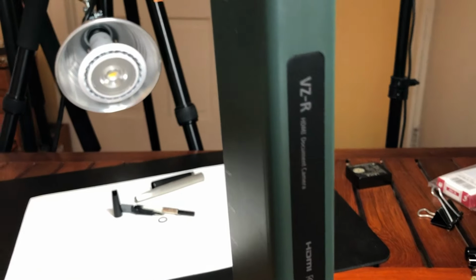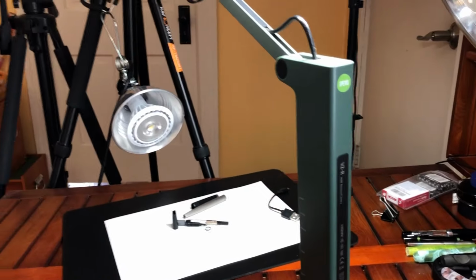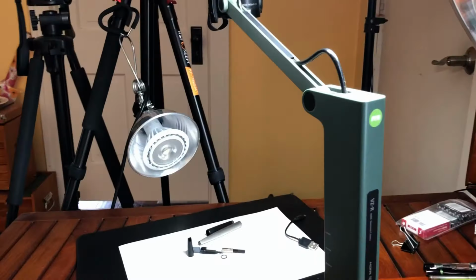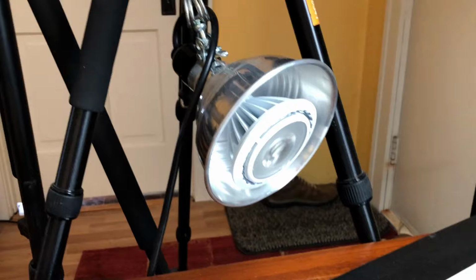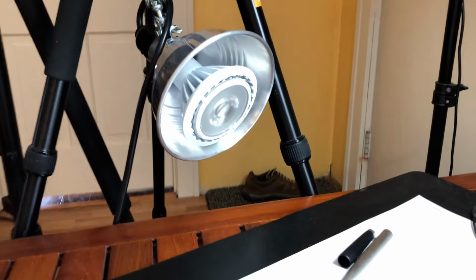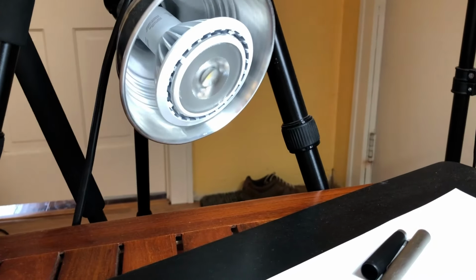VZR document camera. I'd originally bought it to use at school, but I have found options I prefer over this, so I no longer use this option. And yeah, these two spotlights here are what they look like. They are super cheap things that I bought at the local Ace Hardware here in my little small town.